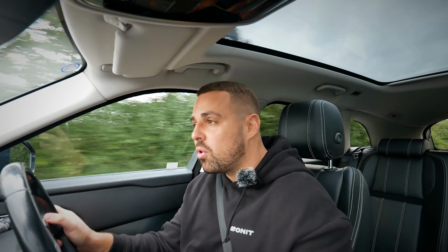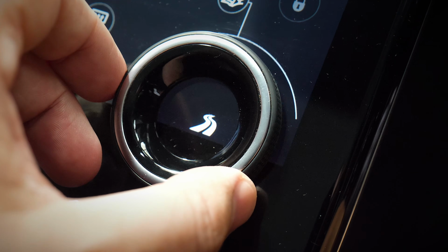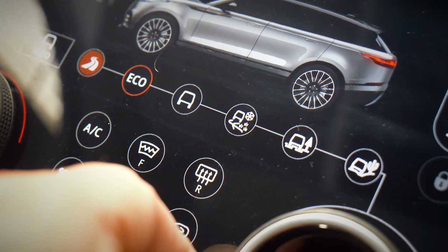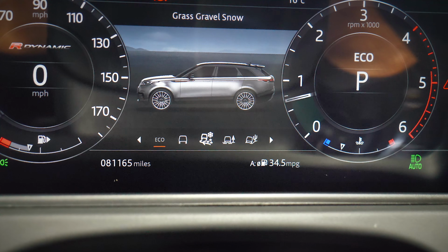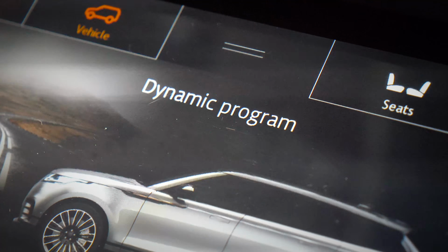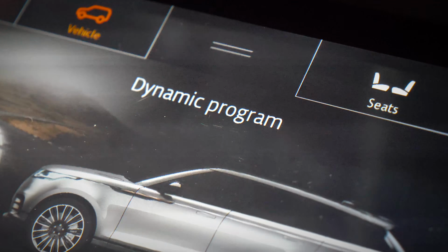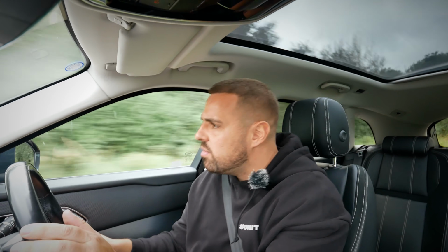This toggle here on the right, by the way, is the drive select button, which you can flick through all the different driver modes. It's got eco, comfort, gravel, mud, and then I've currently got it in dynamic. So if we select dynamic, then we're currently on the dynamic program selected. There we go. So let's give it some throttle, have a little feel for the power.